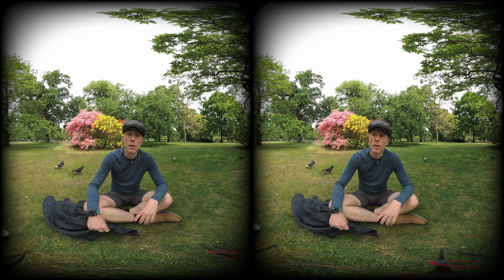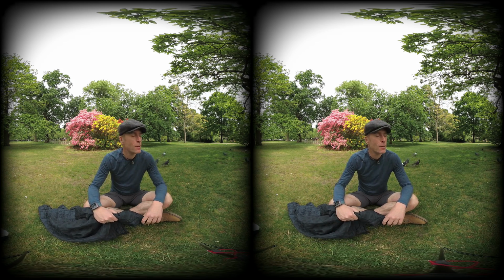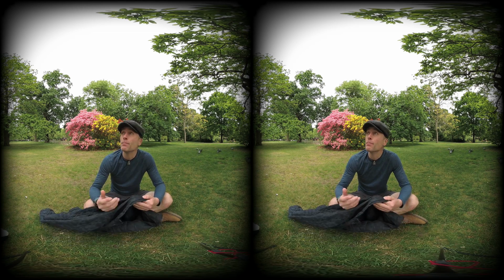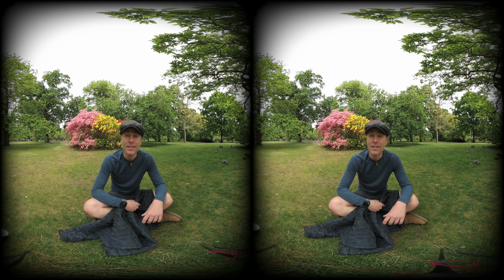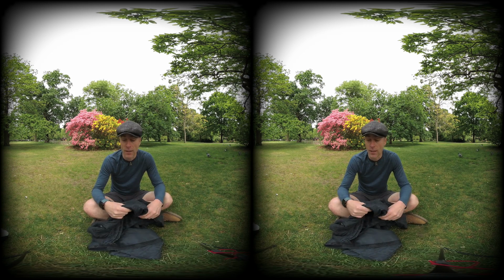Today we're going to be talking about the North Face Thermoball jacket. Suddenly being surrounded by pigeons now as well, which I suppose is a good thing. Anyway, we're in Greenwich Park today. It's a beautiful day. It's not really the kind of day you'd be wearing a warming jacket like this, but it's good to talk about these because these are a fantastic jacket.